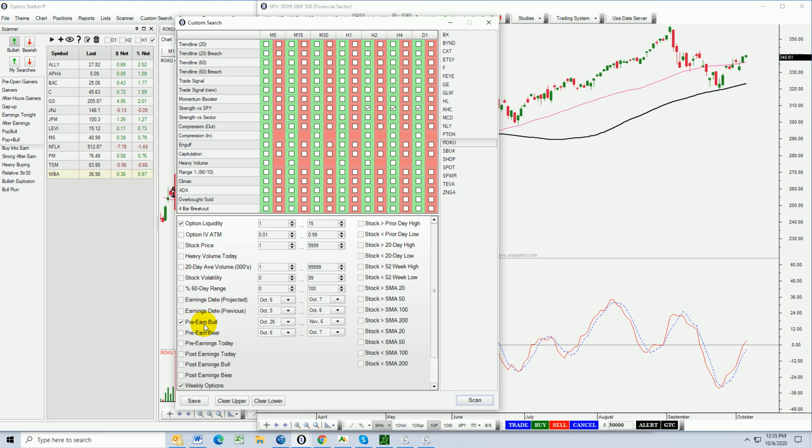So what I did was I went a little bit further out in time. I want a stock that announces after October 26th. Why? Because that gives me 2 expiration dates that I can sell option premium on, weekly options. And I want to make sure that these options expire before that earnings announcement. So I went out a little bit further to November 6th for my end date. And I wanted to make sure that there are weekly options.